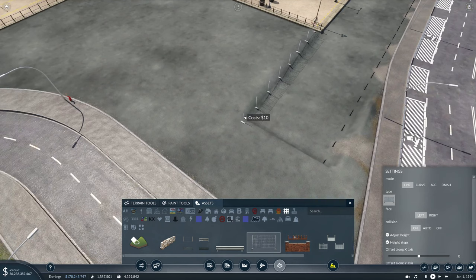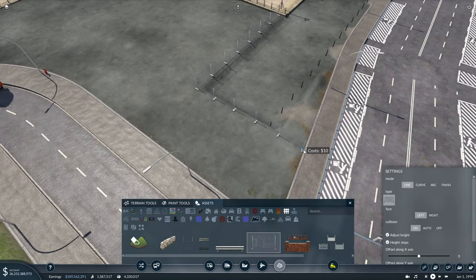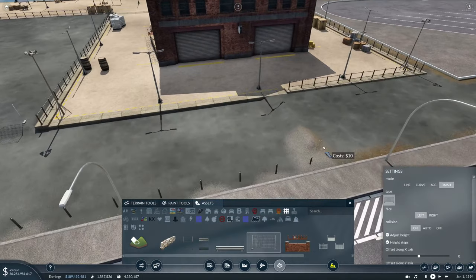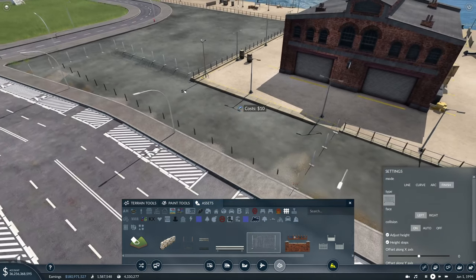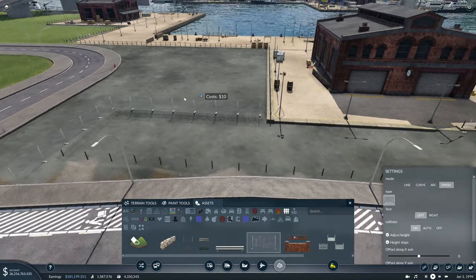Alright. Fenced off, and we'll put some stuff in there. Right, like that. Same on this side, line. Fence it. Right, kind of like it's just for this compound here. We can park some stuff in it, put some buildings in and around there.